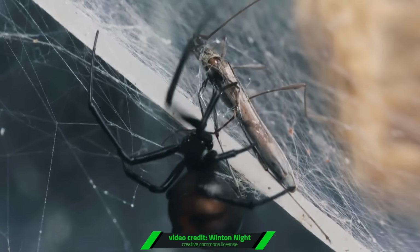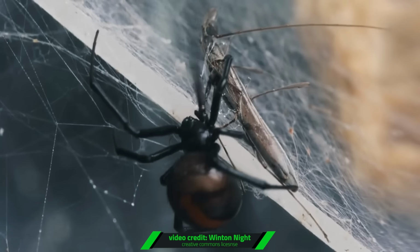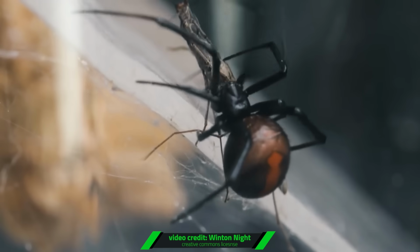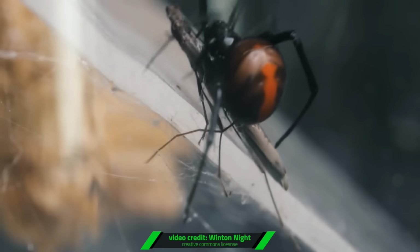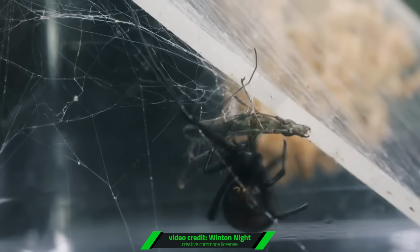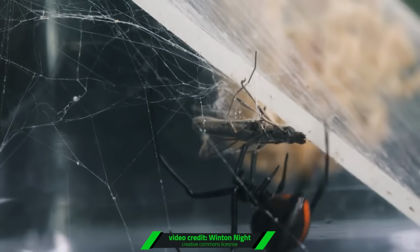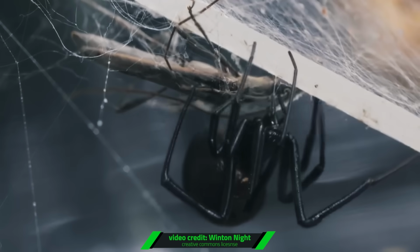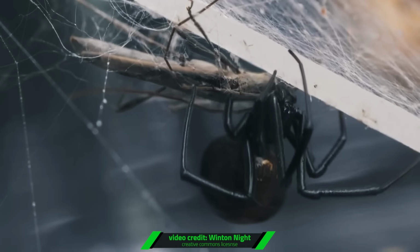The venom is a mix of neurotoxins called alpha-latrotoxins, which can cause pain, sweating, rapid heartbeat, and swollen lymph nodes. This spider can moderate the amount of venom it injects, and the severity of these symptoms often depends on how much venom is delivered. More than 250 redback bites are treated each year in Australia, many with anti-venom.